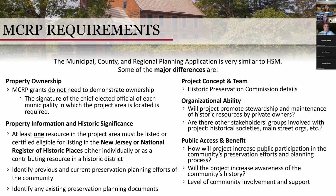Project concept and team. So in addition to requesting information on the proposed consultants for the project, we ask you to give us details on the local Historic Preservation Commission if you have one. Organizational ability. Here you will identify any other stakeholder groups involved with the project, such as historical societies or Main Street organizations. You will also need to discuss how this project will promote stewardship and maintenance of historic resources by private owners.